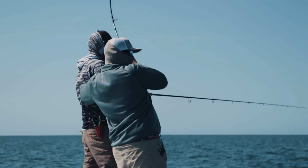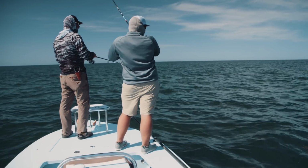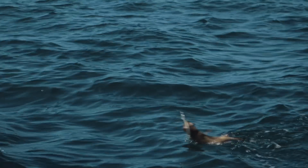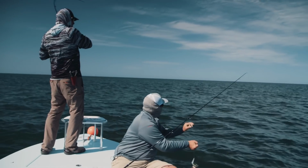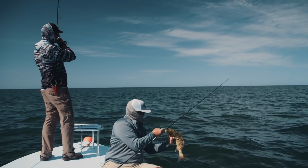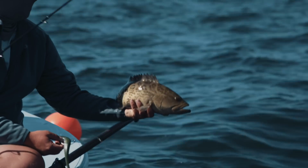There he is. Tell me you got him this time. I got him, little guy. Hey, they're all fun. That's right. Can you believe a fish that size tries to take a bait that big? I got one too, right here. Oh, might have got him fired up there. Got him fired up. He's not real big. You just got to be ready for the big one. That's just it.